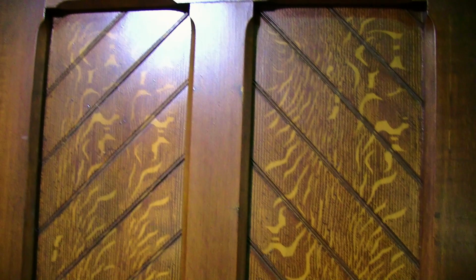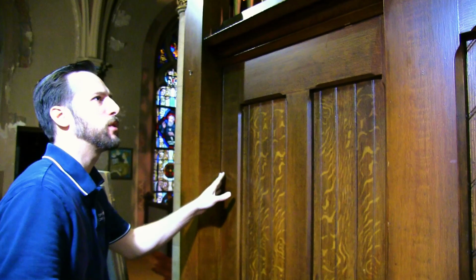So that indicates that maybe this panel wasn't original either. So the next thing I would look for is strange joints in the case, which you can kind of see up here. It's going to be kind of hard to see. So it would indicate that, you know, maybe they split the case or added to the case.